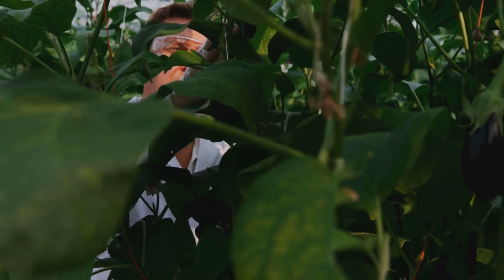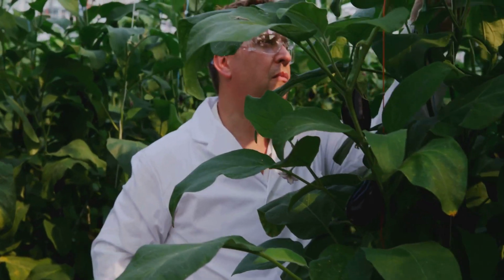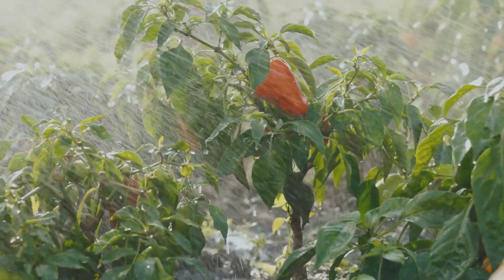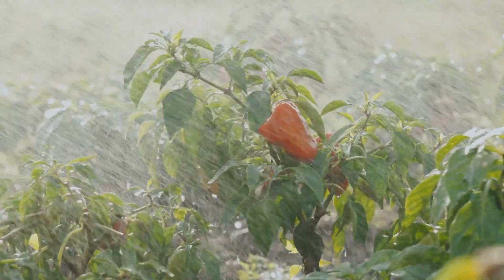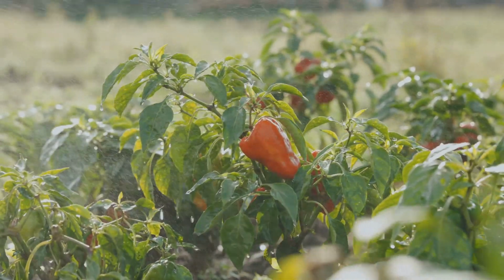If you notice yellowing leaves, possible causes include overwatering, underwatering, nutrient deficiency, pest infestation, or disease. The solutions? Check the soil moisture level, adjust watering as needed, fertilize with a balanced fertilizer, inspect for pests and treat accordingly, and identify and address any potential diseases.